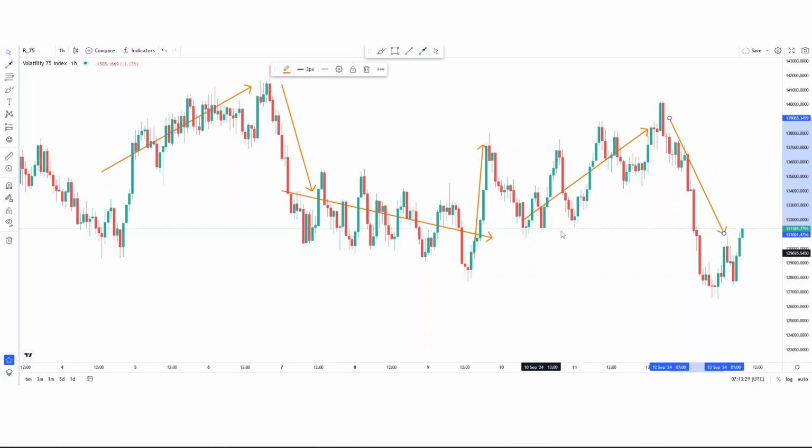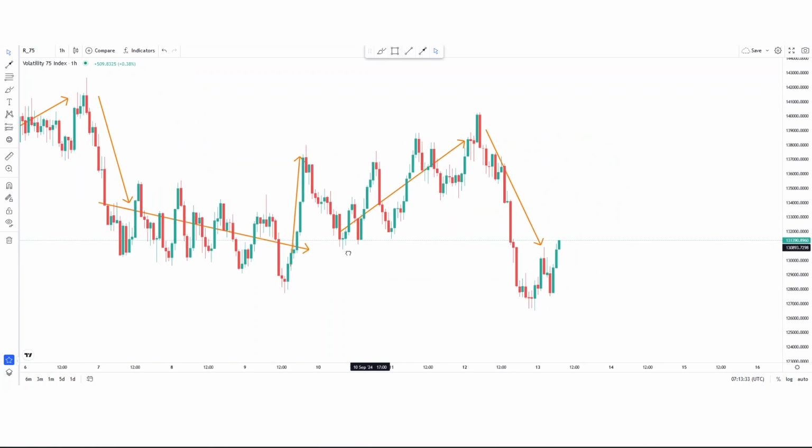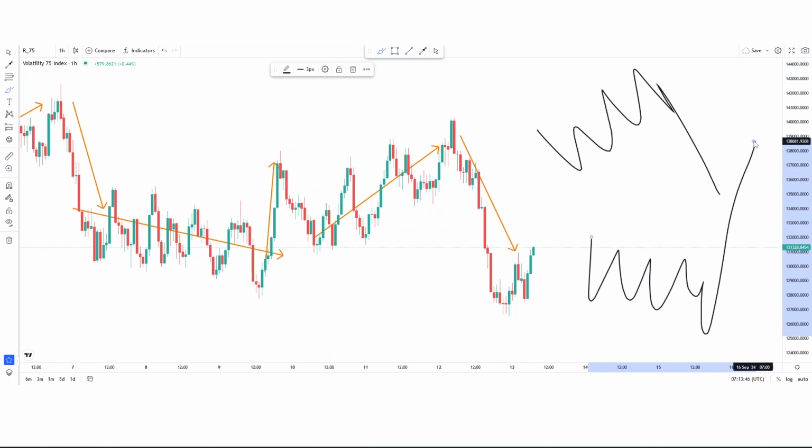So you can see that these moves are a little bit opposite to each other. It's more like a breakout of a channel, but on the opposite side. So if we have a channel going up, we expect the breakout to be downwards. If we had a channel going down, we expect the breakout to be upwards. It is not our minds that are telling us that, but it is the market. It is showing us that through history.